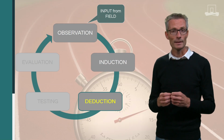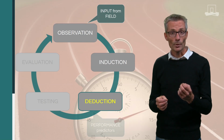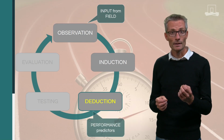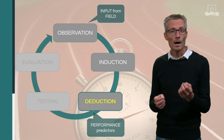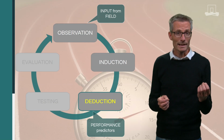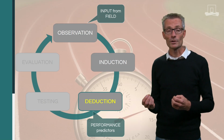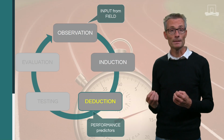So we should carefully decide how to measure performance. Which are the important predictors of performance? If we were to simply measure strength, for example, how well does it predict performance? Maybe for a weightlifter it makes sense, but not for a sprinter. For the sprinter it would be better to measure speed.